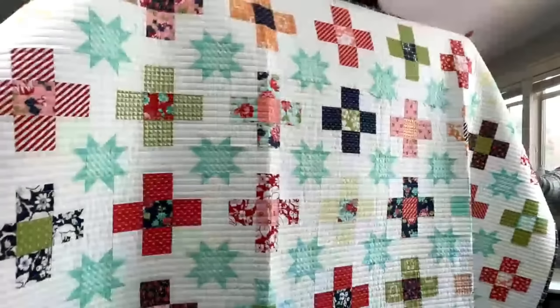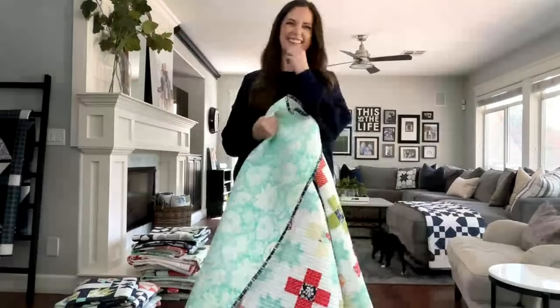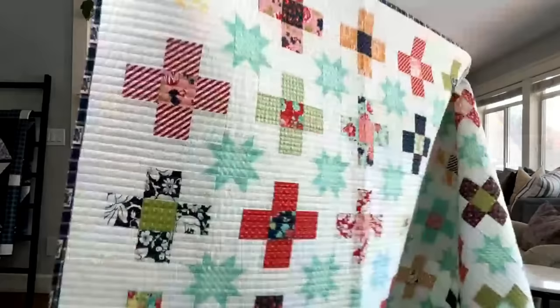And you're never going to guess what's on the back. The mums. Yeah. Many quilts have it on the back. It's 66 by 74. And can you show the quilting on that up close? We had a question earlier.